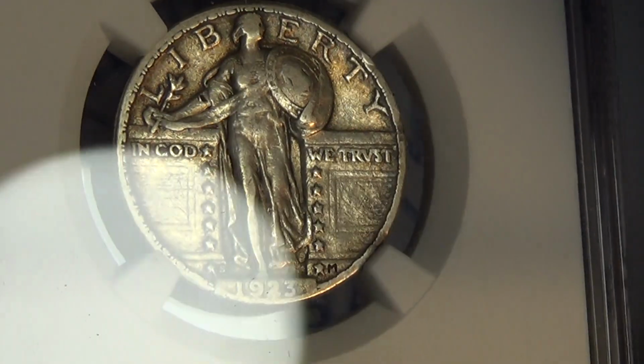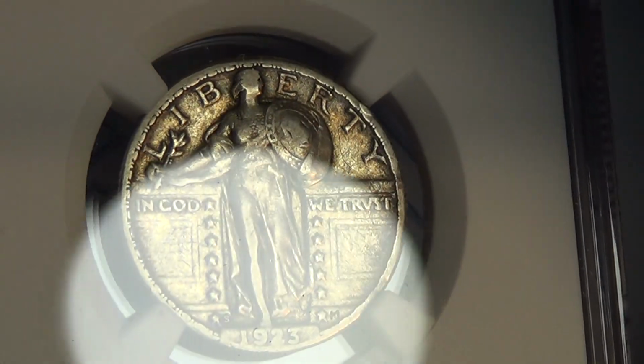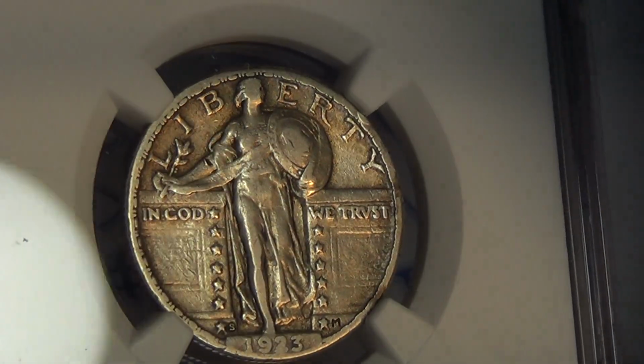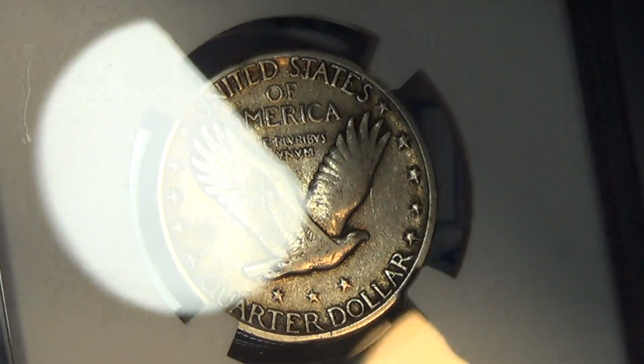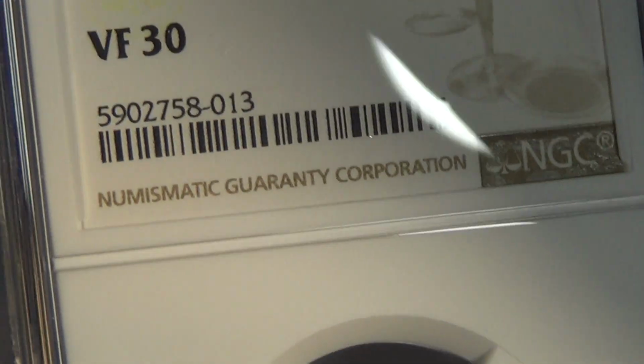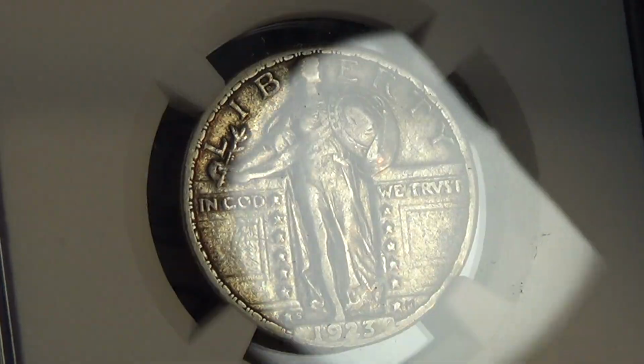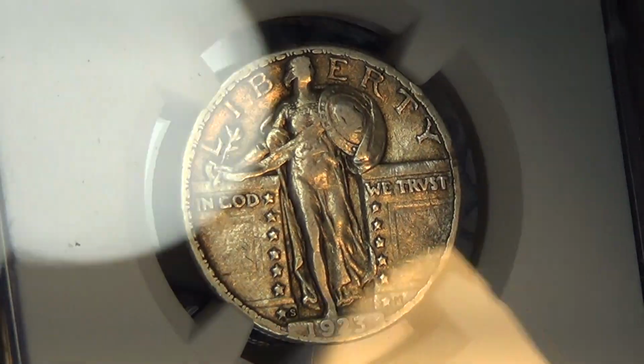So this is a 23S. If you're familiar with the Standing Liberty Quarter, you know that this is one of the better dates, especially to get in better condition. So the last one they called AU Details Clean. This is a VF30, NGC showing just over $1,000 on this coin, so very nice grade for that customer.